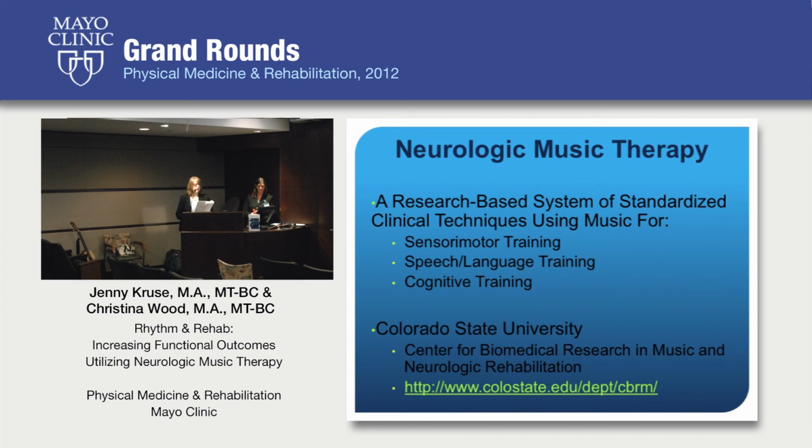The CBRM, the Center for Biomedical Research in Music and Neurologic Rehabilitation, is through Colorado State University, where a lot of these techniques and the first studies were done. Dr. Michael Thaut in particular was kind of the driver of a lot of that research and development of these standardized techniques. He is currently highly involved in the World Federation of Neuro Rehabilitation, the WFNR, and neurologic music therapy is actually a special interest group for that organization. I believe he's on the board as well. So neurologic music therapy is not just an American thing. It's definitely a worldwide phenomenon.